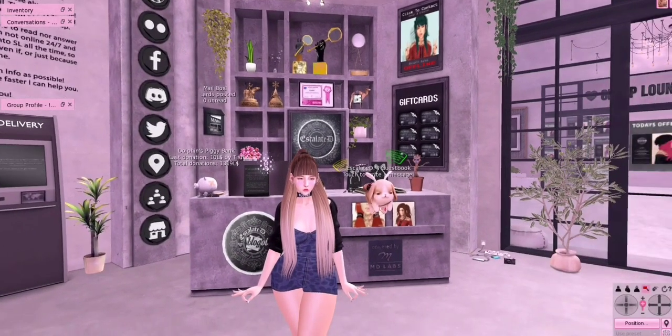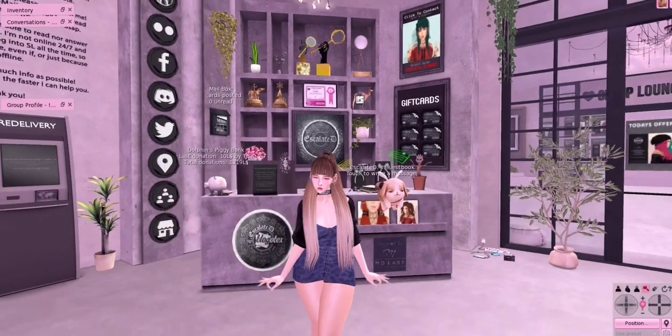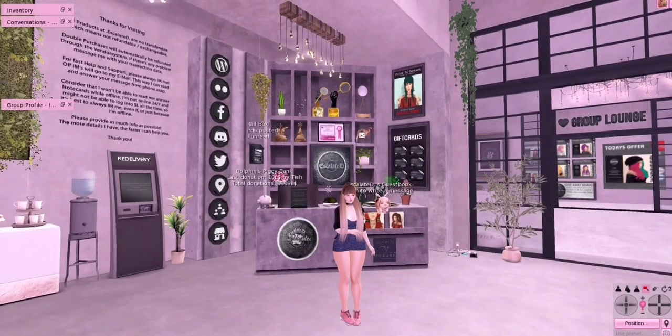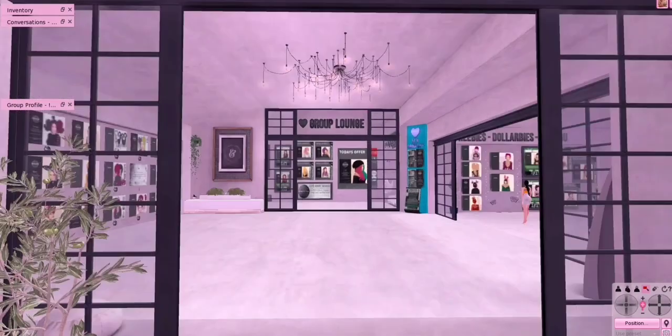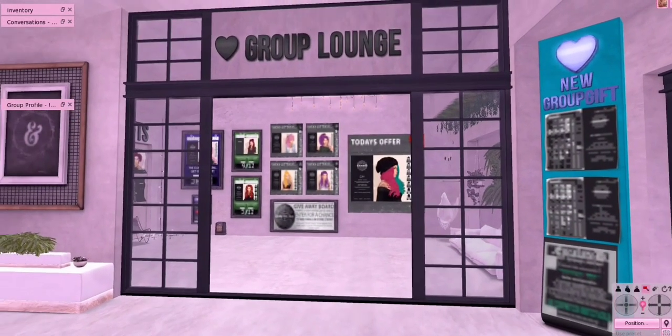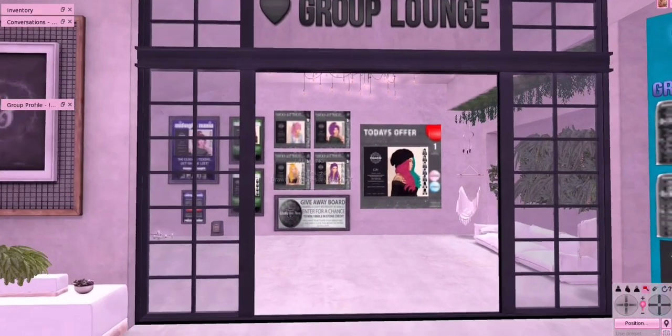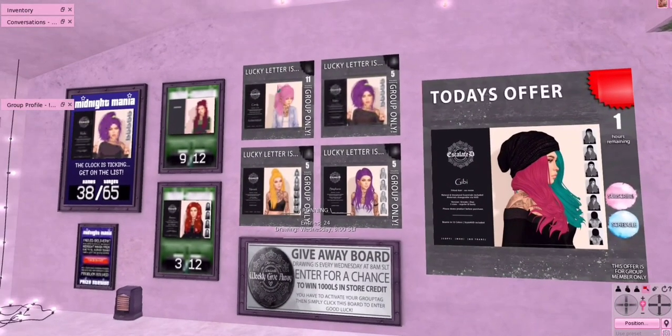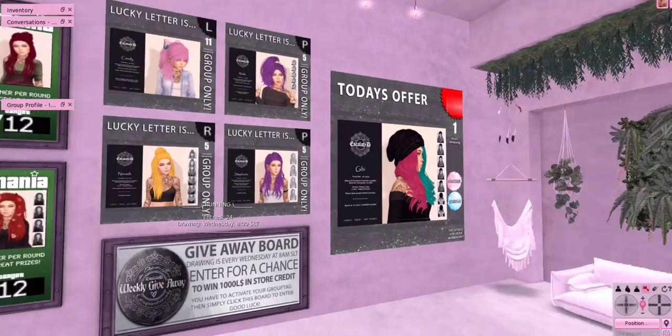Now, guys, we're here at Escalante store. It's a hair store, guys. And she's giving a 250 linden credit at Shop and Hop. And we are going to use it here at the main store.